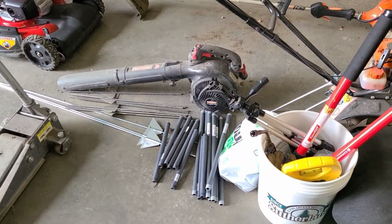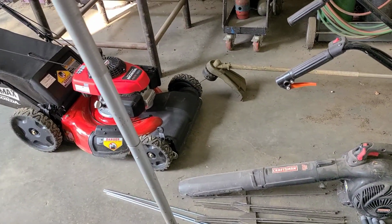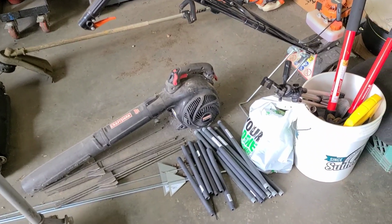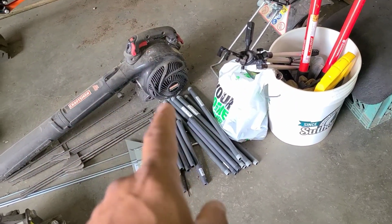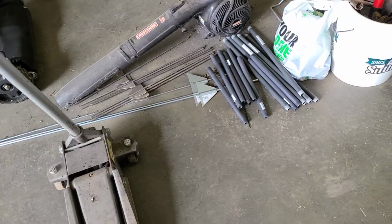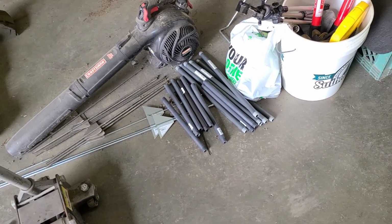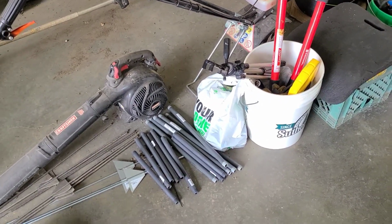So let me show you what I've got here. All of this came from a local home improvement store. I'm not going to say which one it was, but it's the one with the green and white sign. I've got sprinkler heads, I've got risers, and I've got electric fence posts. I figured out that was the easiest way to zip tie what I needed to the post. You'll see. That way it holds them in the ground. Let me get all this stuff rolled up and put into a bucket so I can drag it out there, and then we'll pick it back up.